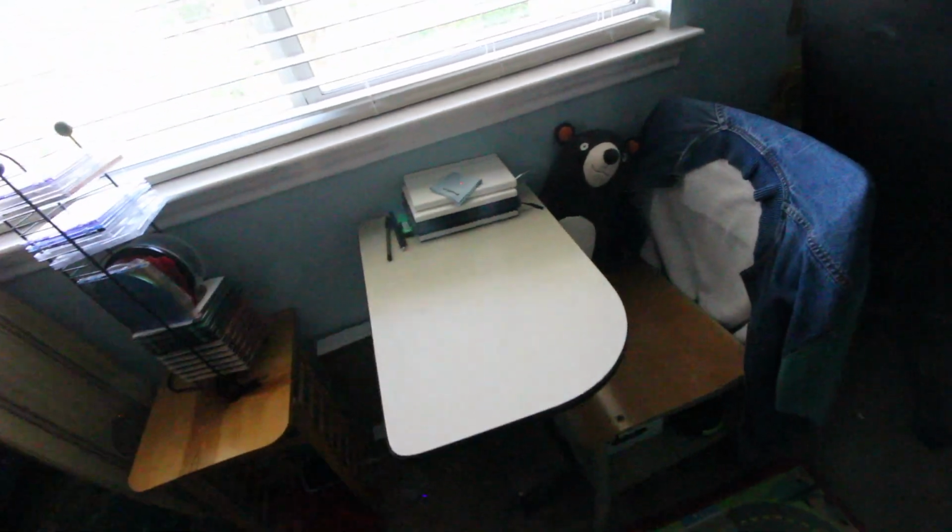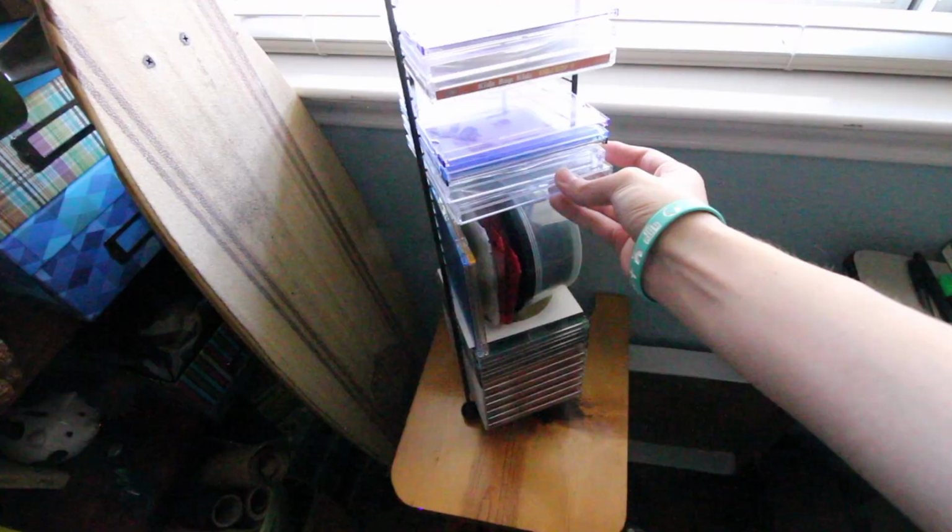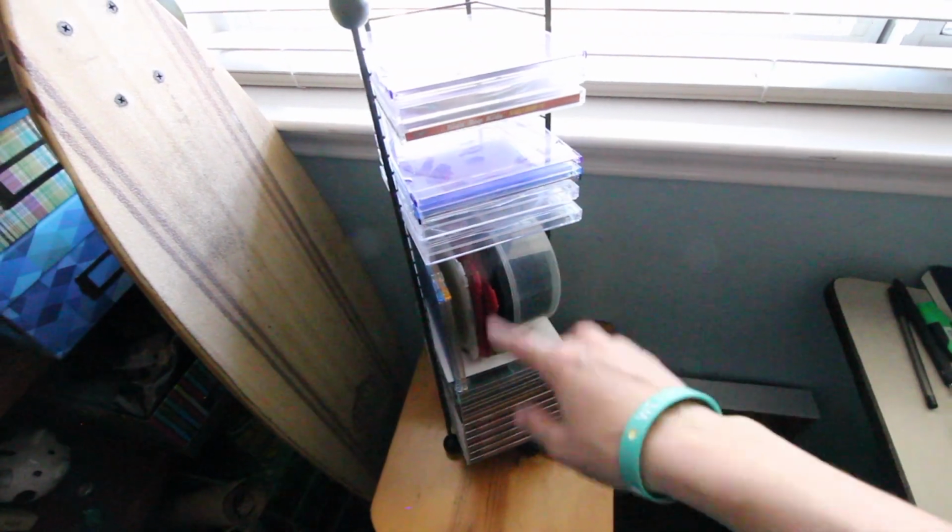An old school desk that I bought in Austin for like $35, and it was where I read my Bible every night. So I had my Bible and then my Letters to God journal. In it was things that I wanted to sell. That box is full of stuff. To the left of that, there's a CD rack with a bunch of empty things.